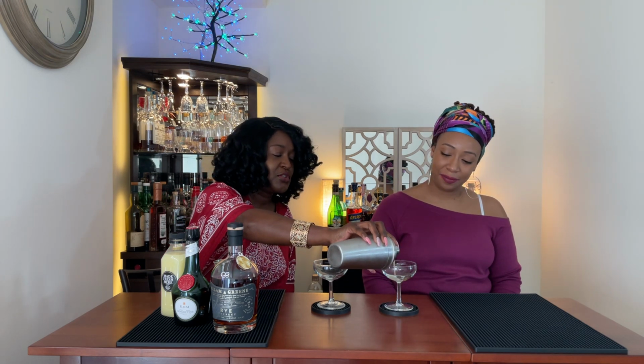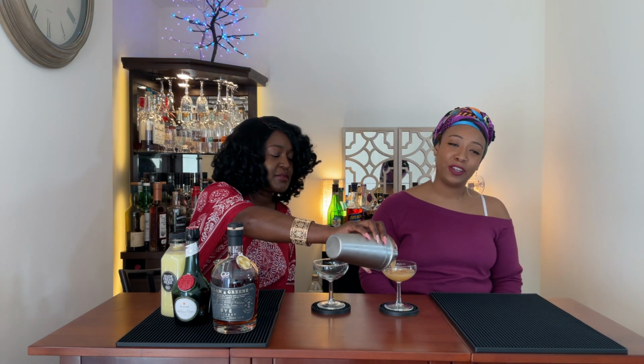And you know it's chilled because you'll see it frost. It's still frosty. And also your hand will be cold. Yes, my hand is too chilled. And then we're going to split it into the 2 coupe glasses.